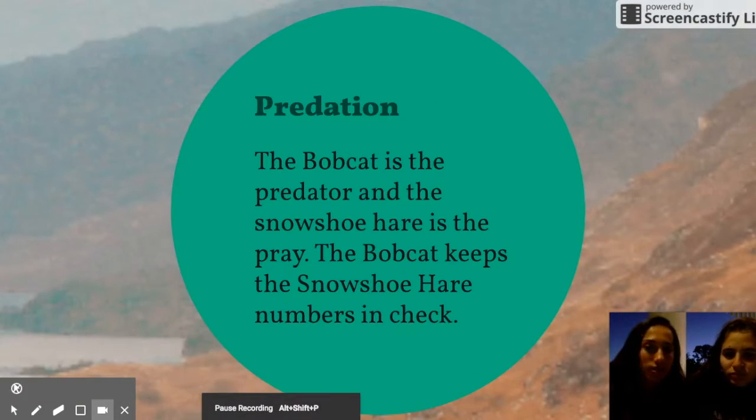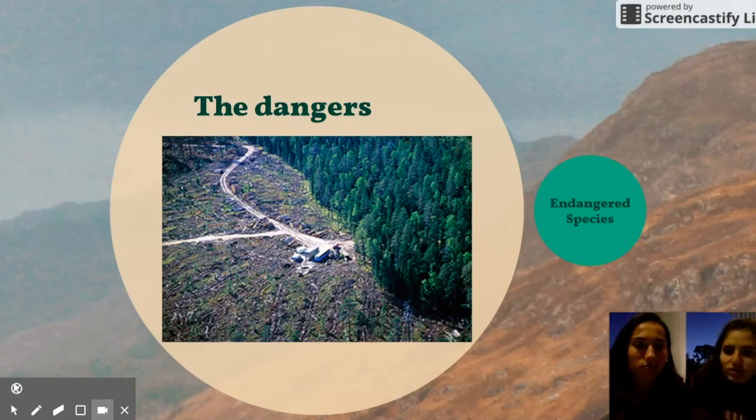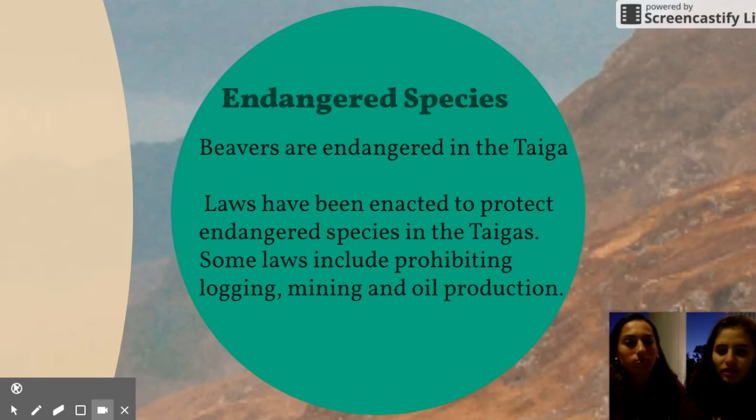And then there's predation. An example of this is the bobcat and the snowshoe hare. So the bobcat is the predator of the snowshoe hare. Here the bobcats keep the snowshoe hares in check. Next is the dangers. Here's just a picture, an example of clear cutting. So you can really see how it destroys the ecosystem.